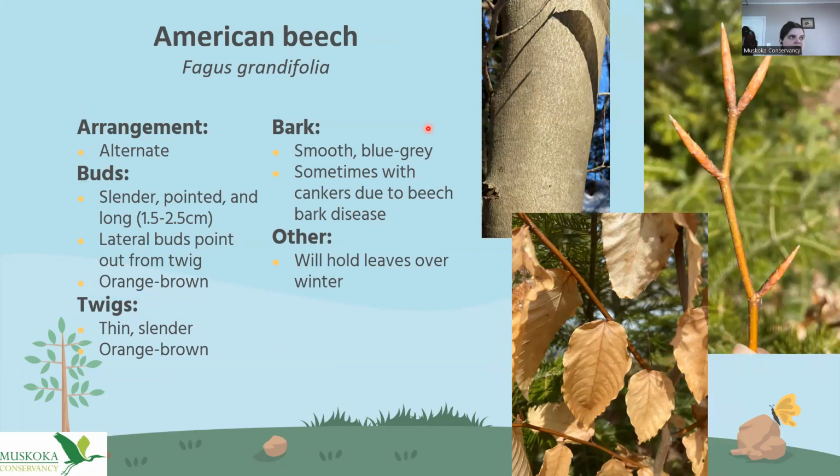Next here is American beech, or Fagus grandifolia. This one is pretty distinct and easy to pick out when you see it in the forest. When looking at the buds, they're the only one. This is the only one you'll see with buds like this that are very slender, long, and pointed.